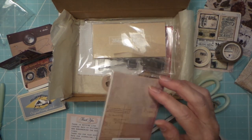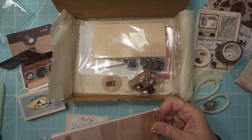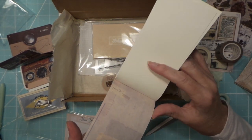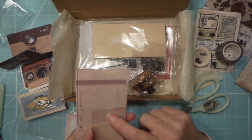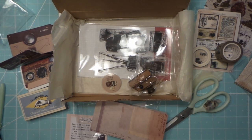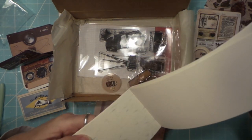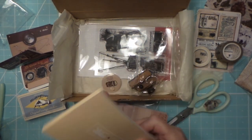Little journals. Cool. This is the perfect size for me. Oh, it's a notepad. I'm going to make it into a journal. Isn't that cool? Like my little Fomimo one. I'm going to make this into a journal. Very cool. There's another. Like just quick journaling notes. Oh, they're perforated. That's cool. Pretty.